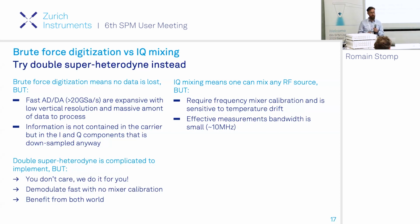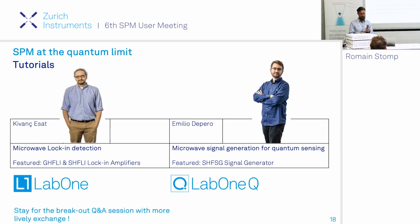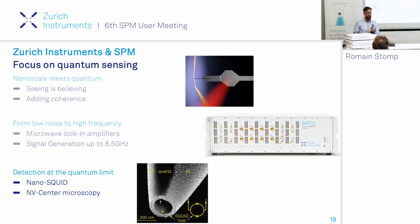So that's why we did bother with this superheterodyne, which is actually not new, but it is implemented in a new way and available now for everyone. And the truth is that you don't have to care how complicated it is, because at the end of the day it's a white box which will do what you want. This allows you to demodulate faster with no mixer calibration. And we think it benefits from both worlds. Okay, so again, I encourage you to attend the morning and afternoon tutorials, because those will be more concrete and will also show the user interface of the lock-in with LabOne and of the quantum generator with LabOne Q.